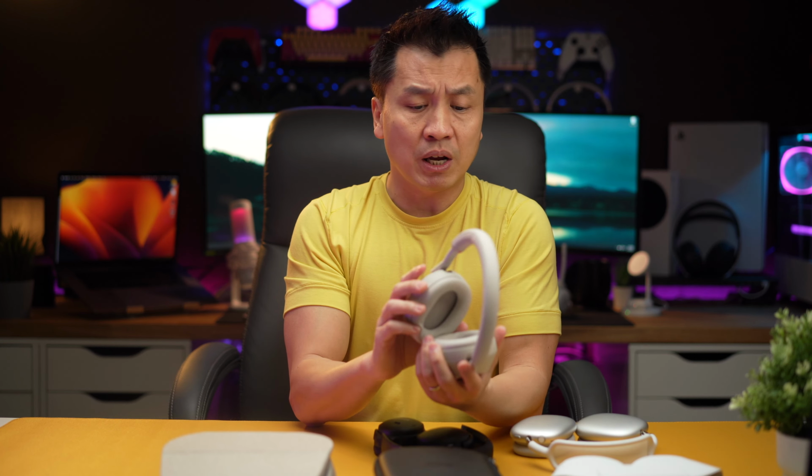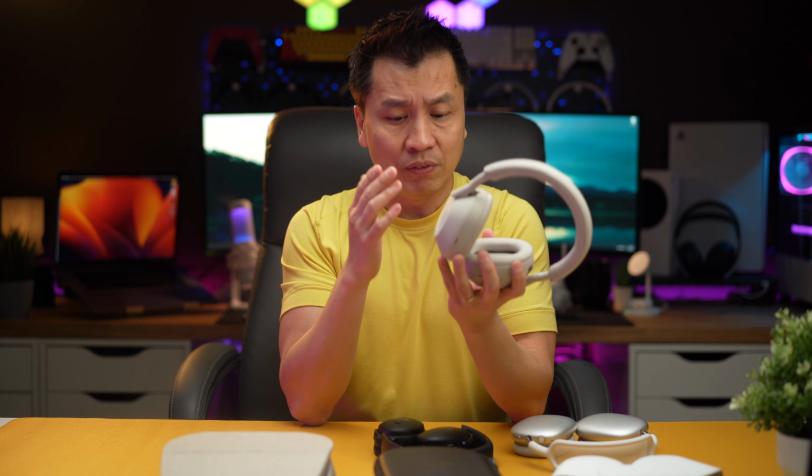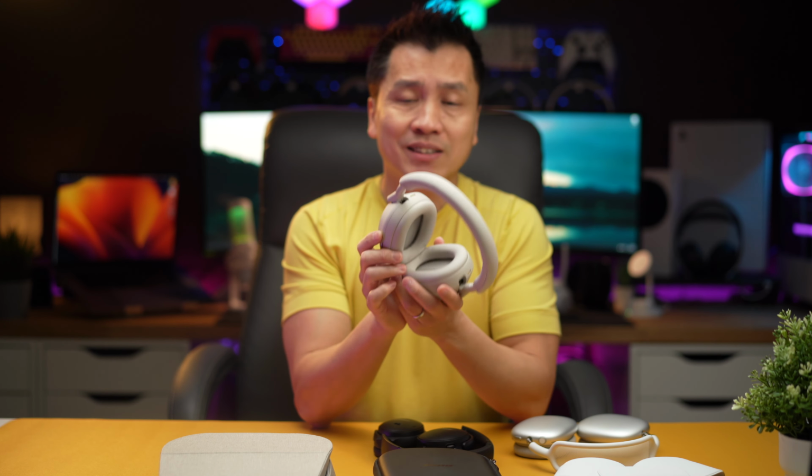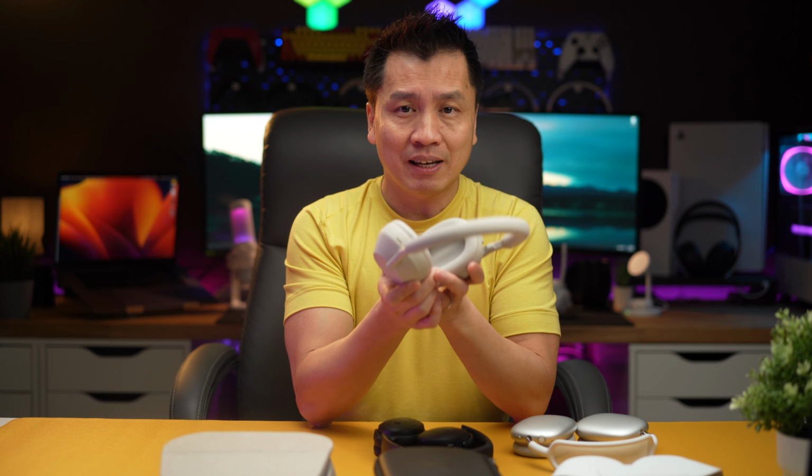But so far, this thing right here is very light. Actually, my wife prefers these headphones over all the other ones because out of all these three headphones, the Sony is the lightest headphone out there.